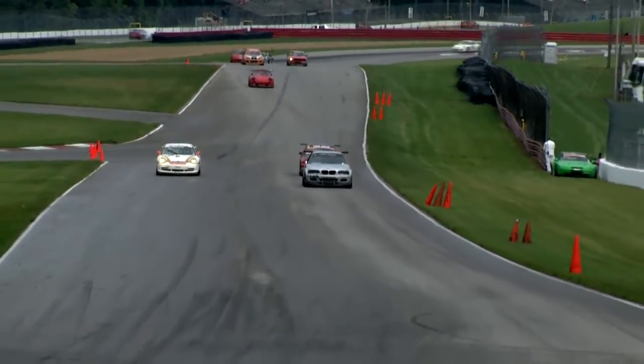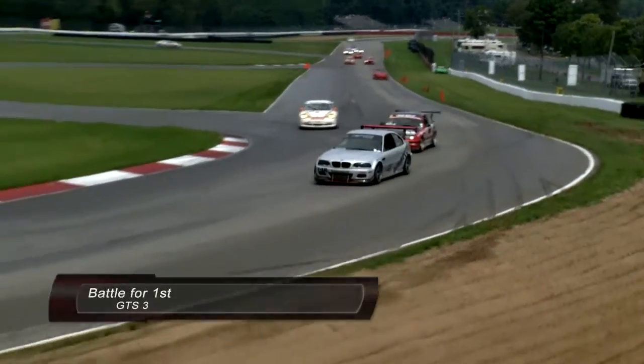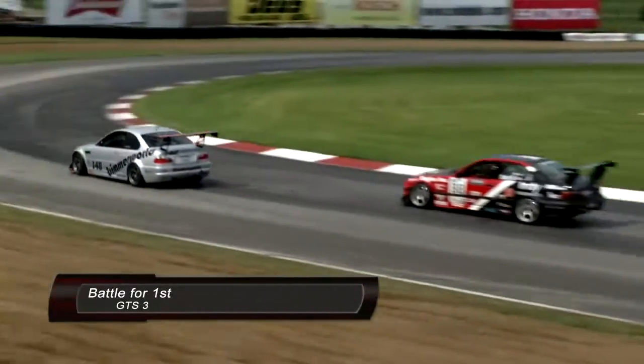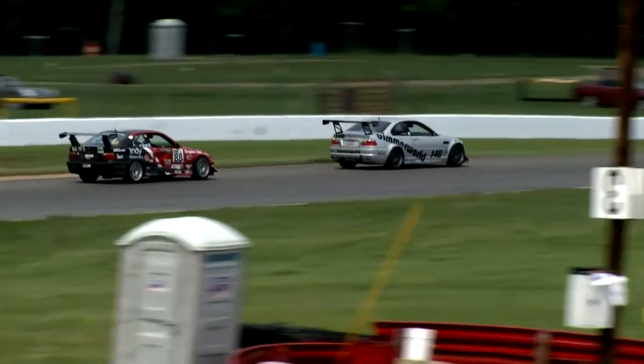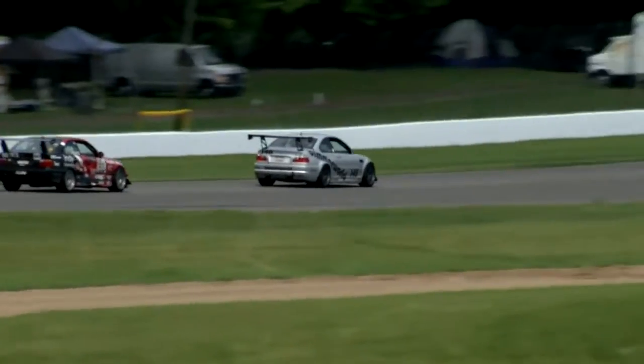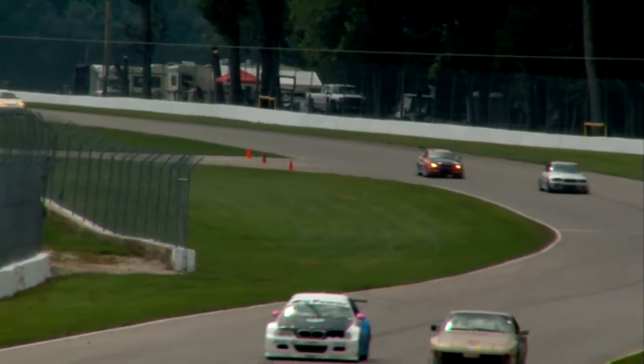How difficult can it be from time to time in the GTS class with that 13-13 rule? You know you're a little bit faster. You want to thread the needle, but how do you do that and not touch another car sometimes? It's really hairy to try and do that. It's really a test of skill and respect, similar to what we saw with Kevin Helms and Jonathan Maris earlier today.